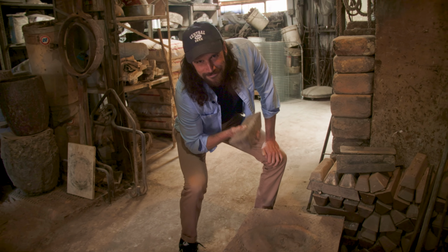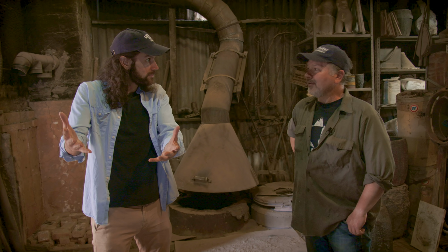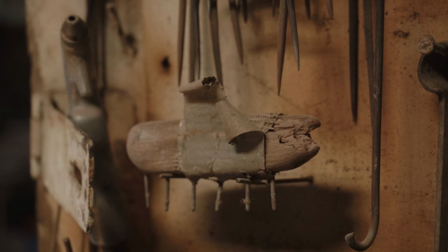So then from here, you would fill the cast, and then it would dry, and then you would take it out to be cleaned. Is that right? Clean the sand off and everything? It doesn't dry. It cools. Cools, and then, yeah, we have to clean it up.